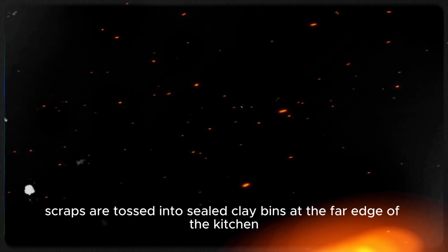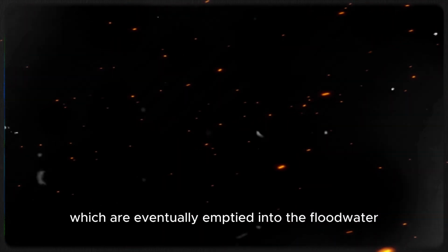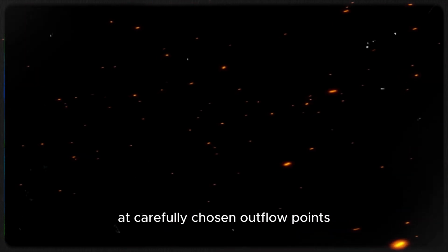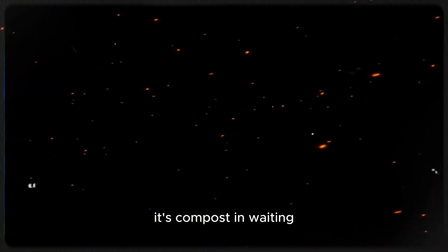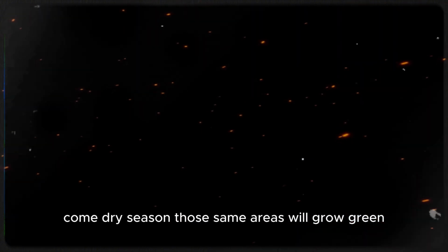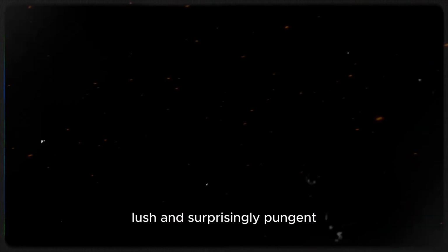Scraps are tossed into sealed clay bins at the far edge of the kitchen, which are eventually emptied into the floodwater at carefully chosen outflow points. It's not waste. It's compost in waiting. Come dry season, those same areas will grow green, lush, and surprisingly pungent.